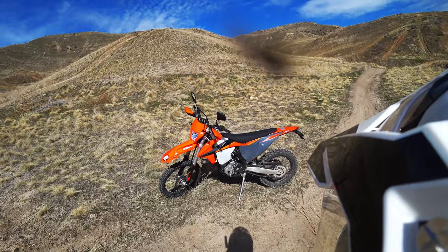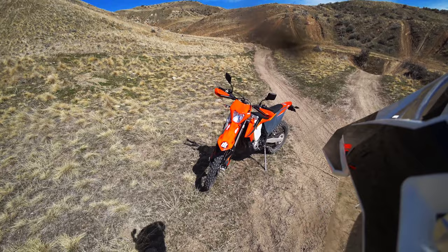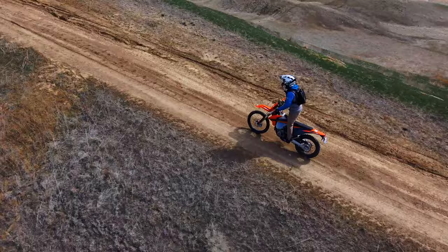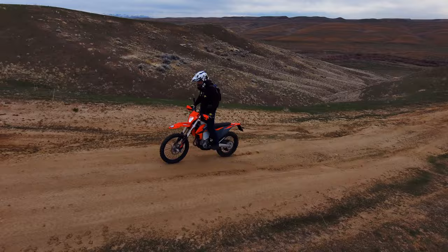With the gripe out of the way, I think the rest of the bike just feels really, really solid. It is low on power for a 350, but that's to be expected with the EPA regulations. Today I'm riding the 2021 KTM EXC-F 350. And I will say, after riding this bike, it feels really refined.